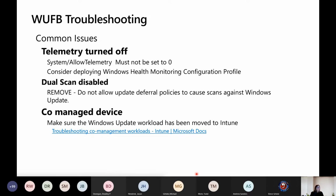Dual scan. Many years ago, dual scan was a problem. People still have policies that they set back in the day, and they are still impacting their environment. Those need to be removed. And then if the device is co-managed, you need to make sure that the Windows Update workload has been moved to Intune for those co-managed devices, in order for those devices to not look for WSUS and instead pull from Windows Update.